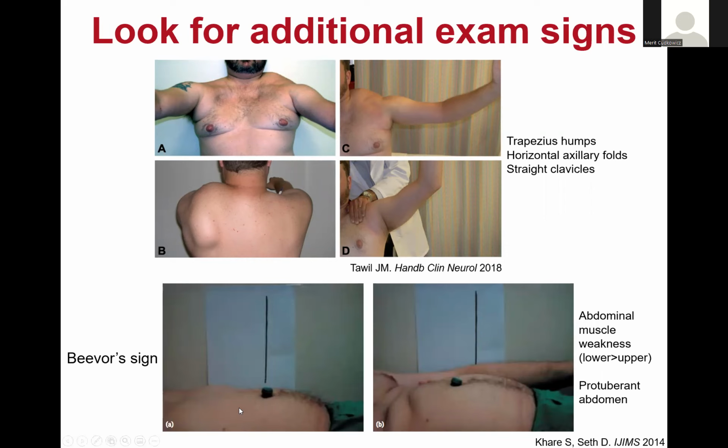So the Vibor sign: the patient is supine. It is a sign that tells us that the patient has weakness in the abdominal muscles. We have the patient in a supine position, we look at the umbilicus, and then we ask the patient to try to do an abdominal crunch, or just a flexion of the trunk. And then you see that the umbilicus goes up.